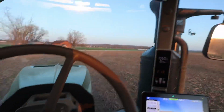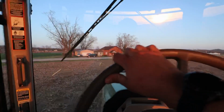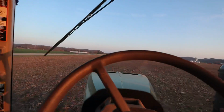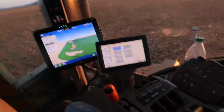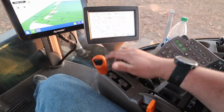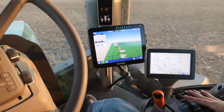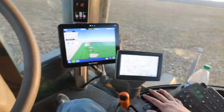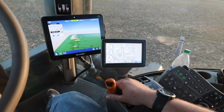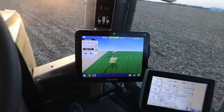One thing that's a little different, it's a little bit noisier than the Challengers. Those Challengers have really spoiled me. They're definitely Cadillacs as far as comfort. But yeah, this pulls well, has plenty of power. It did take a while to get used to going back to a power shift and not having a CVT or an IVT transmission, but we have adjusted well.